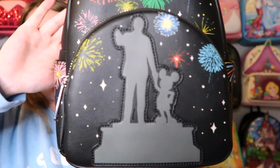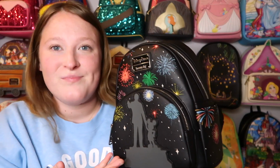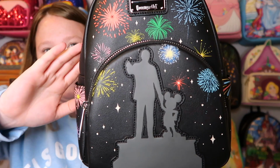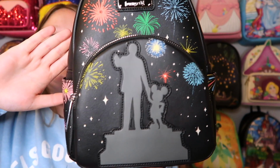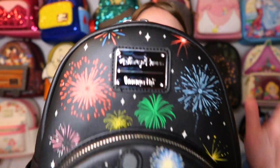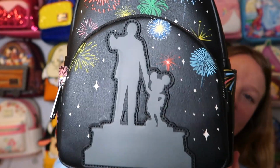I really teared up when I saw this bag because I'm sure we all can understand that Disney holds such a special place in our hearts. With the 100 years and all the merch coming out, it's just very emotional, and this bag means so much to me. You have this black Loungefly plaque, you have the fireworks, and then this front pocket with the statue.